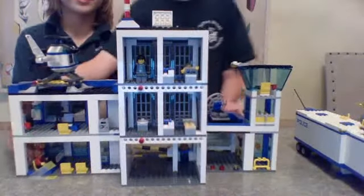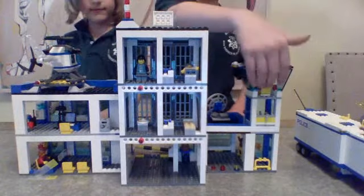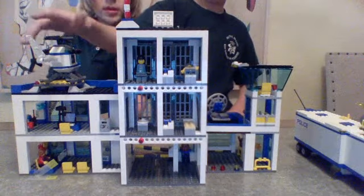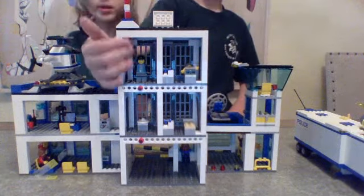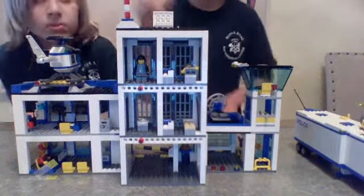Here's our 360. All right, everybody. So here we go. Here's the back of the police station. As you can see, we still have our control center over here, our helicopter over here. But you can also see the inside of the jail. Now, you can see these two robbers on top there, most likely.